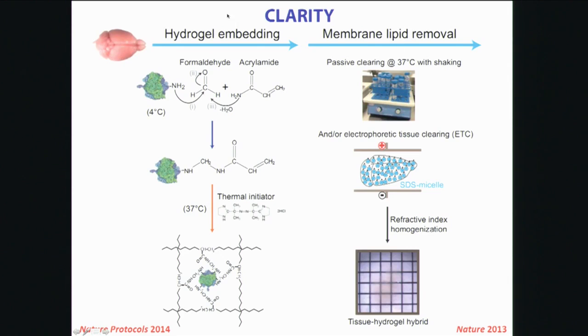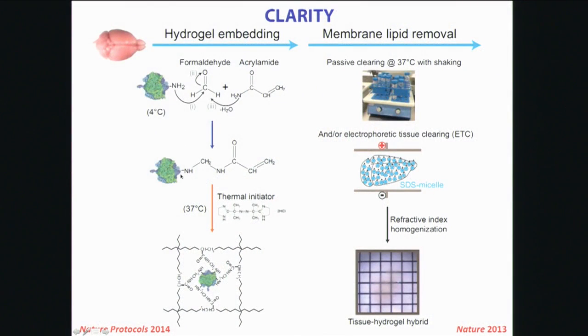But you can't do that immediately. You have to first make sure that that process won't destroy your tissue. And so what we do before that is we build a three-dimensional network of a polymer, a hydrogel, that's linked covalently to the native amine-containing biomolecules. And there's a hydrogel monomer, in this case acrylamide, which after this reaction and the loss of the water, the monomer is then covalently linked to native biomolecules, nucleic acids, and proteins that have amines, but not lipids, which tend to lack those groups. And this is then polymerized into a gel, which has a very dense structure, nanoporous form, and it keeps the proteins in place even at the ultrastructural level.